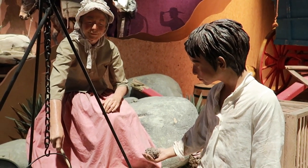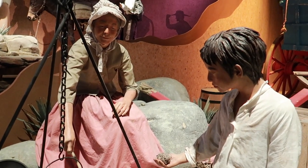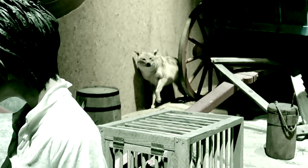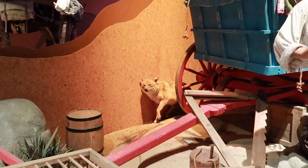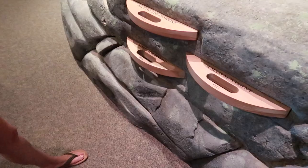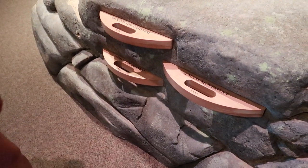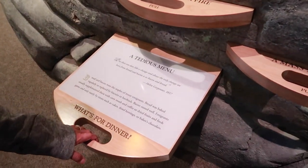Just cooking up a nice cozy dinner here by the fireplace. Nothing could go wrong, right? Trouble on the prairie. Maybe it's a pet. They don't seem to mind. So they have these neat little information poles here on the side of this display. That's a nice idea.